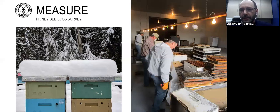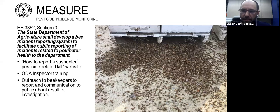So you can see here some apiculturalists inspecting lost hives over the winter. The main culprit still is, I think, Varroa. That's the most significant problem in apiculture. And so really, this is Varroa monitoring for the most part. And of course, Varroa do transmit a lot of these viruses.